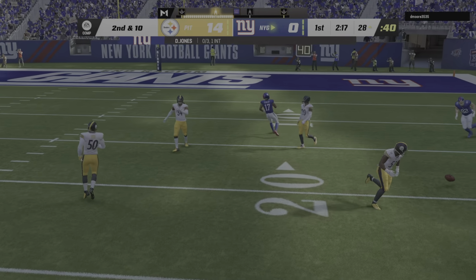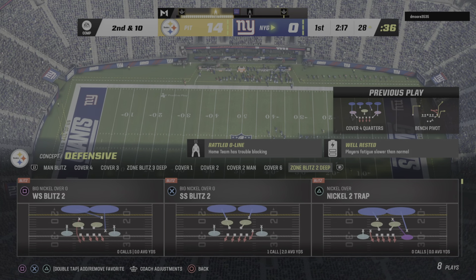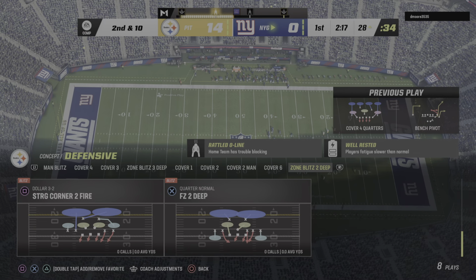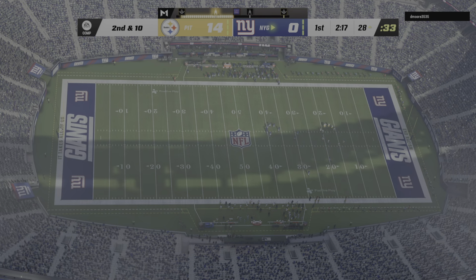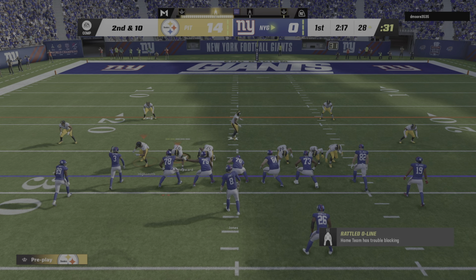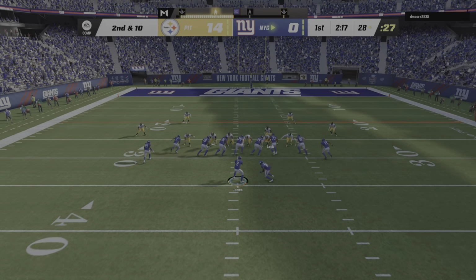A quick throw knocked away and incomplete. Quarterbacks work all the time on manipulating a defense with their eyes and their head movement. In this case, he just stared the receiver down. That allowed for excellent coverage, able to knock that one away. So now they'll come up on 2nd and 10, once again from the 28.